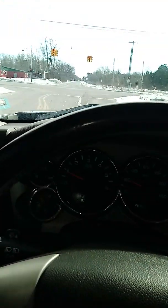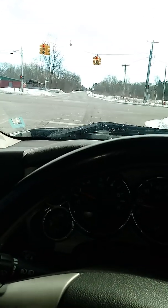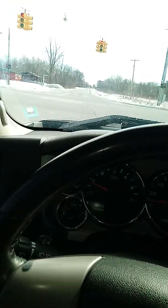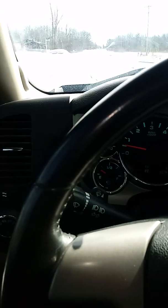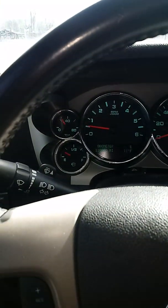Hey, this is Casey up at Schafer Chevrolet, and right now I'm driving this 2009 Chevy Silverado 1500 LT Z71. I'm gonna show you it's got 110,600 miles on the odometer, and I've got it in two-wheel drive, and I'm gonna show you how this thing accelerates.